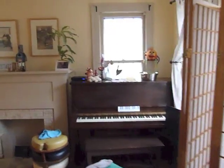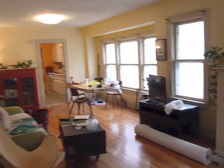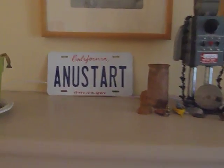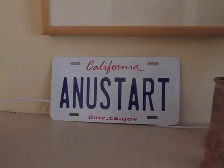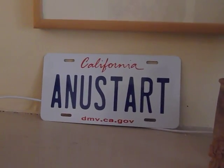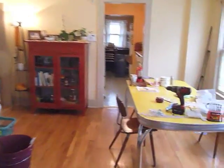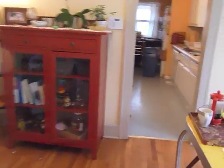There's one big kind of living room and dining room. There's the piano that we took out of the dance studio. And of course, this house is a new start for us, so we got a souvenir license plate. People read it as something else. I don't know what's up with that. Anyway, there's the living room and dining room. We're gonna walk through. It's still kind of a mess. We're not fully moved in yet.